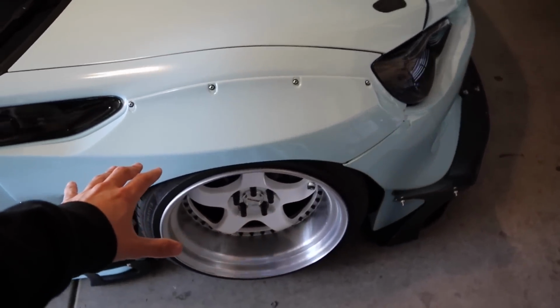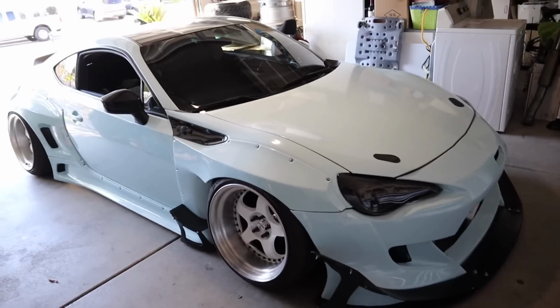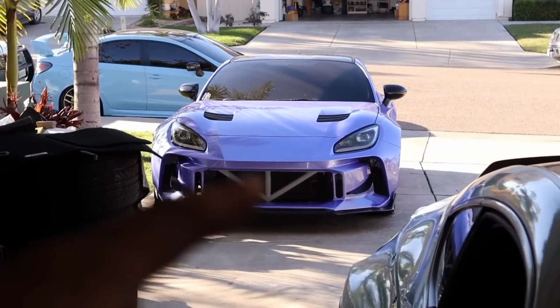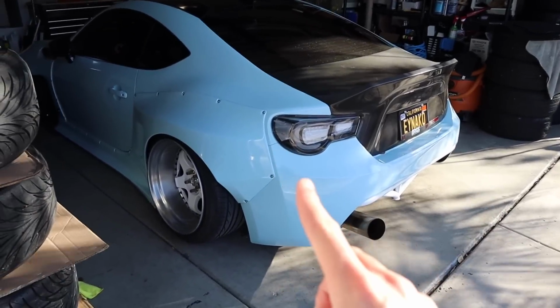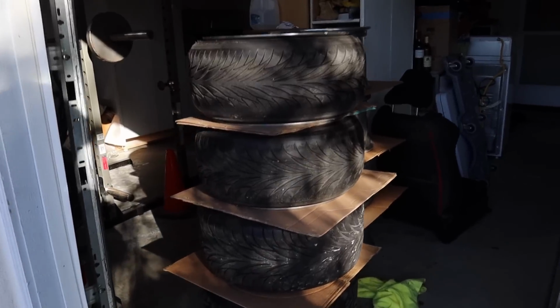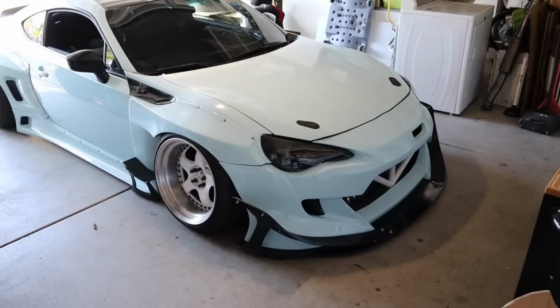The current wheel setup we're running right now on the FRS is the Work Meister S1s. Now these wheels right here actually belong on the 2022 BRZ, which is right there. But with only having one set, we literally just had to switch back and forth from the FRS to the BRZ, whichever car we wanna run these wheels on. But today, each car is finally gonna get their own set of wheels.